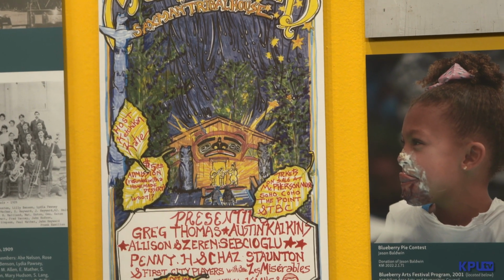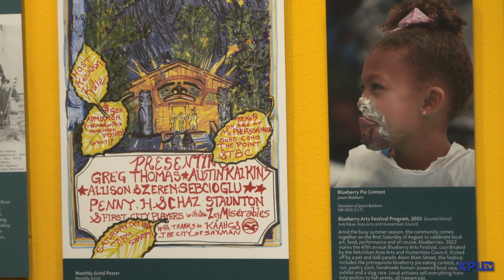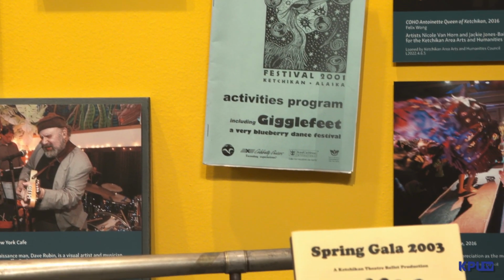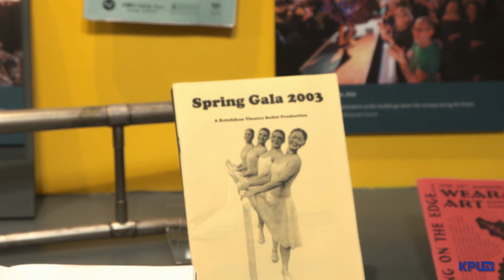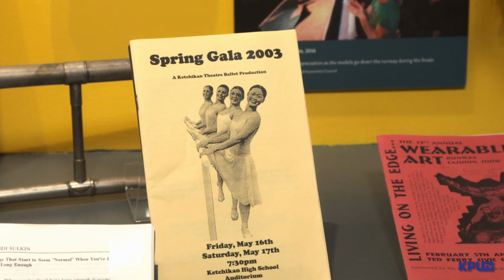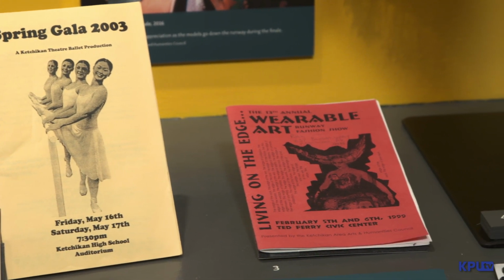Right. And what this really is, when the fall comes and we're transitioning into the winter season, is Ketchikan's events kick into high gear. And that, I believe, is really because winter is dark and cold, and we need something as an excuse to bring us together. Wonderful.